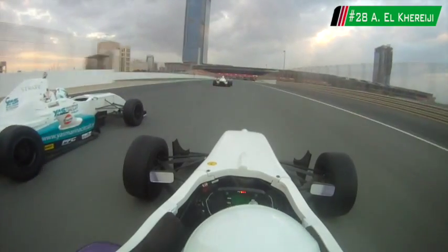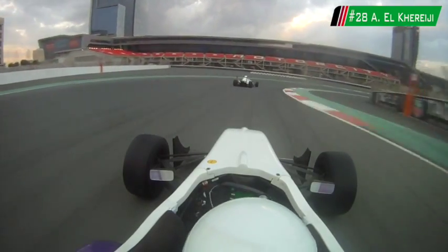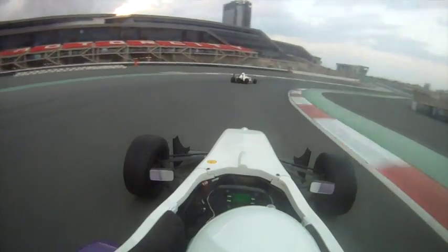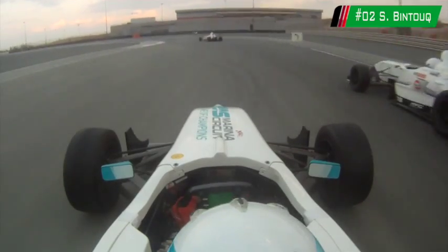All of the drivers will find this race very challenging. Garigi goes up the inside of Bin Took into turn 1. Sita is already out in the lead, and you can see them really struggling with the cold tyres. The track temperature is so much cooler. These tyres need to run at around 80 degrees centigrade to get maximum grip.